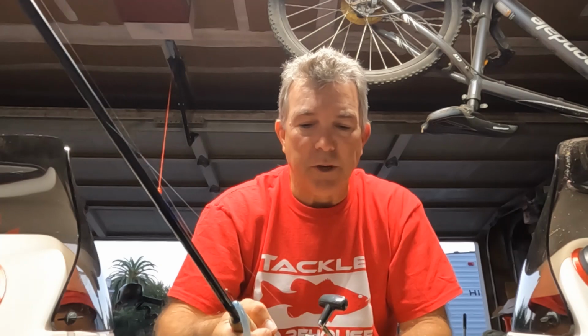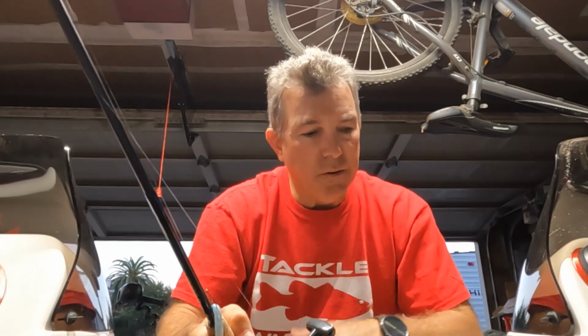This is kind of a medium light action rod. Generally when I'm drop shotting in Berryessa, I'm fishing open water, so the light action rod with a 6-pound test, I feel pretty confident I can land fish. I've caught up to over 5 pounds on this setup. You just got to make sure your drag is loose with the 6-pound test. So it's kind of the ultra finesse setup.